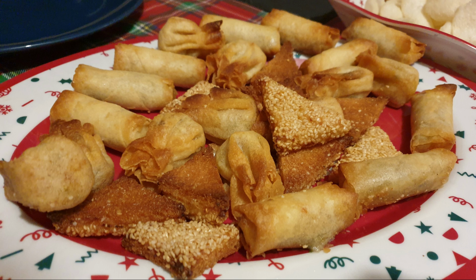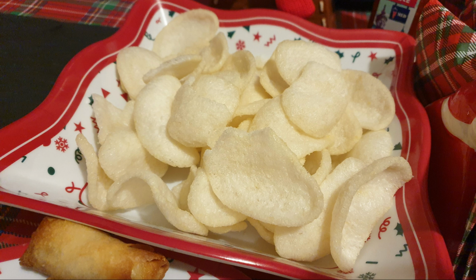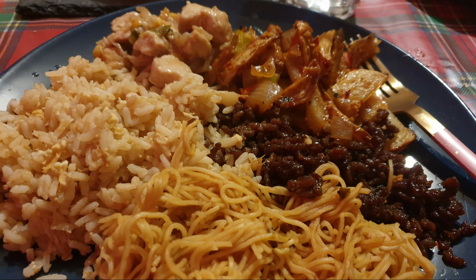So as soon as I got back from Tesco, I asked Ali to run round with them and put them in my brother's freezer. And I did get some prawn crackers for everybody else as well. I didn't touch these either. And this is my little plate.